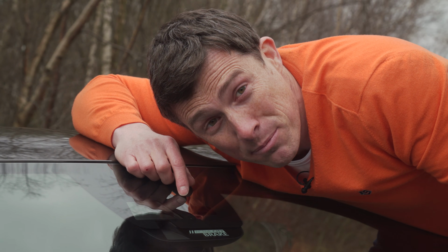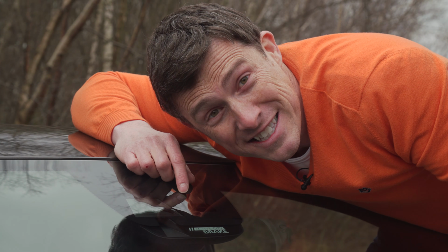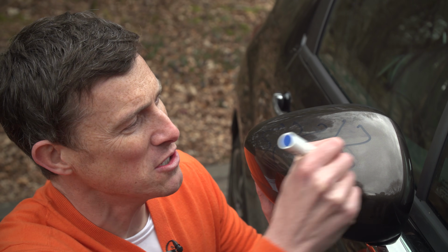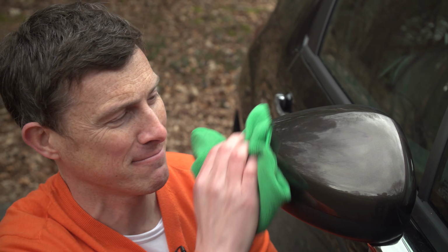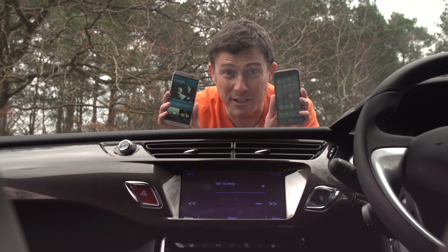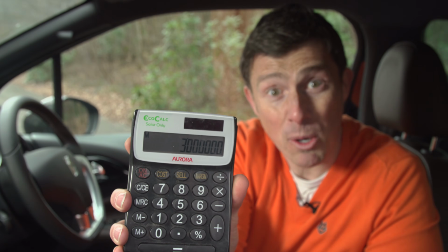The car has an inbuilt air freshener to keep it smelling sweet. Active city brake prevents you crashing at low speeds, and if you do have an accident, DS Connect will call the emergency services. If you'd like patterns on your door mirrors or dashboard, you can get them laser etched. You can mirror your phone on the car's screen using either Apple CarPlay or Android Auto. If you add up all the different trim, colour, engine, wheel combinations, you'll find out there are this many permutations.